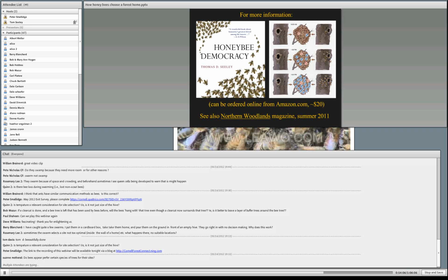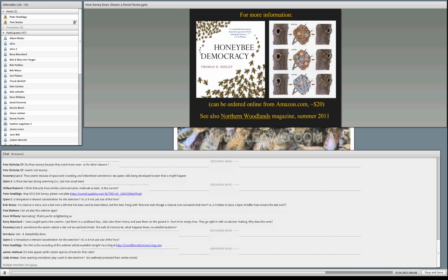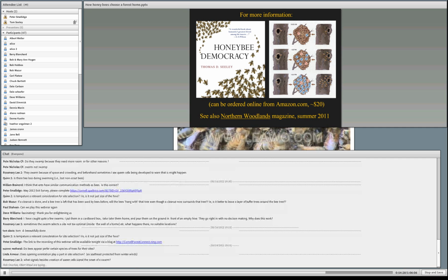Question: do bees prefer certain species of trees for their site? I'd say the answer to that is a definitive no, wrote Suzanne. And I say that because I have probably located 40 bee trees in my life, usually by beelining, tracking bees back to their homes. And there are all sorts of trees. There is no one species of the Northeast species that we have that stands out as being predominant and thus suggestive of being a preferred type of tree. I've seen them in almost virtually every species we've got up here. The only one I don't think I've seen them in is cucumber tree, Magnolia acuminata, but oaks, pines, ashes, hickories, maples, you name it, they're in there.